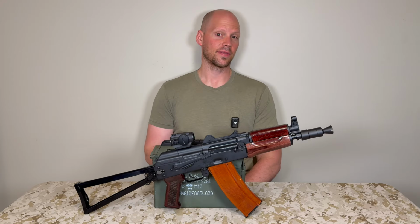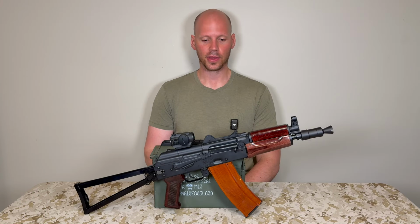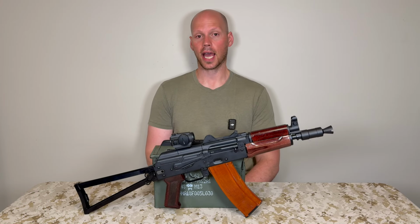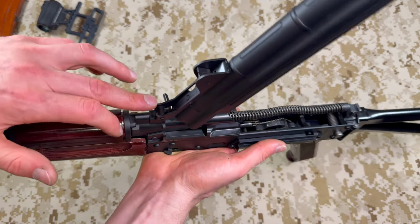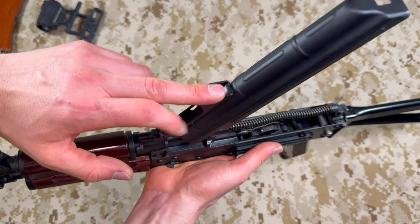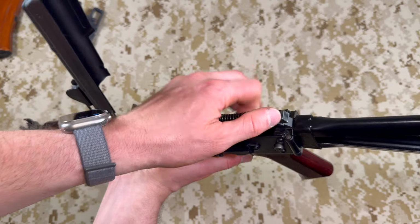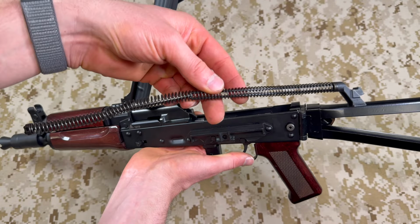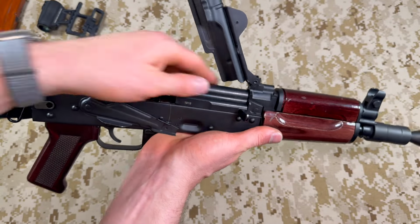For maintenance, I'm going to give the Krink a 4, and for the most part, it's standard AK. There are some differences, though. So starting off with disassembling it, the biggest difference is that the top cover is, again, attached to the trunnion, so it doesn't actually remove from the rifle. It just hinges open, kind of like the top cover on a SAW or a 240. So that's actually not necessarily a bad thing. It's one less part to lose if you're out in the field with this thing.